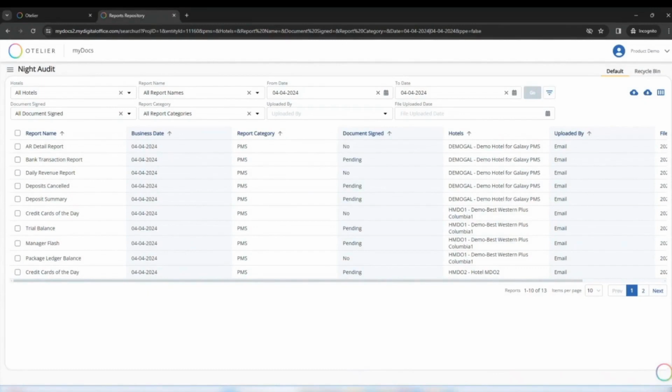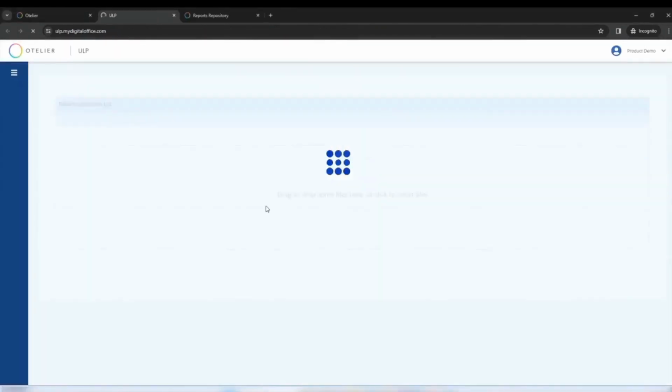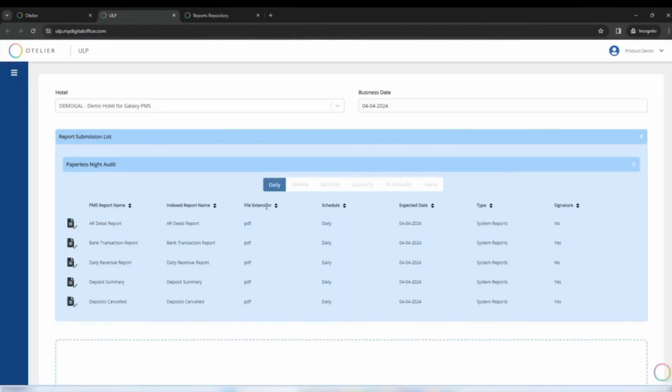Let me move to the Universal Loading Portal. The report list here gives an overview to the night auditor, whoever is uploading the document, as to the status of the reports in the system. So in this case, all the reports are available for today's business date for this particular hotel.